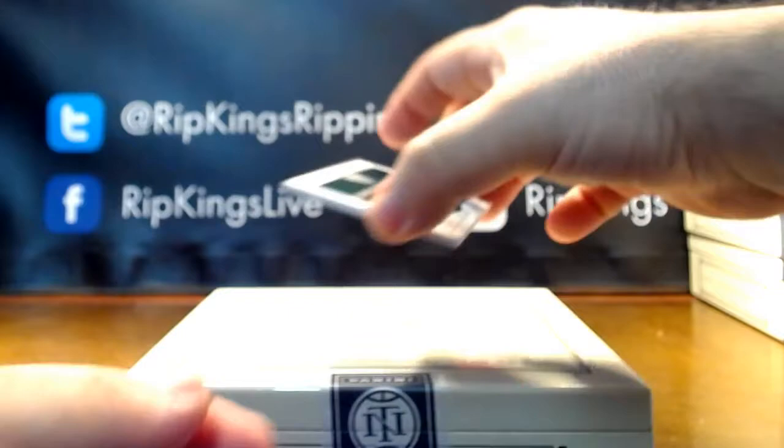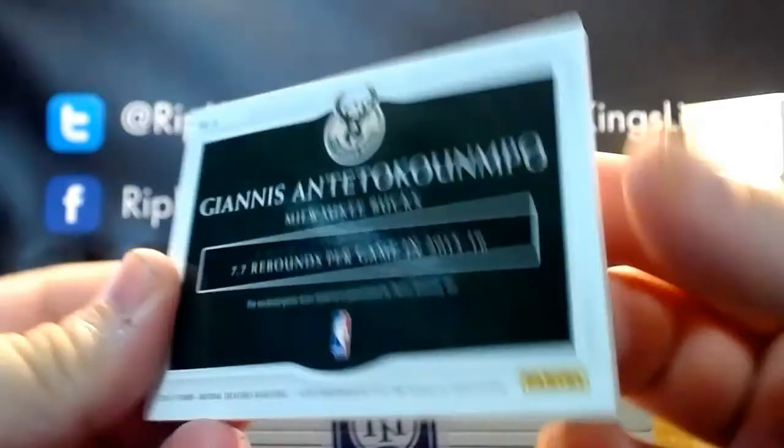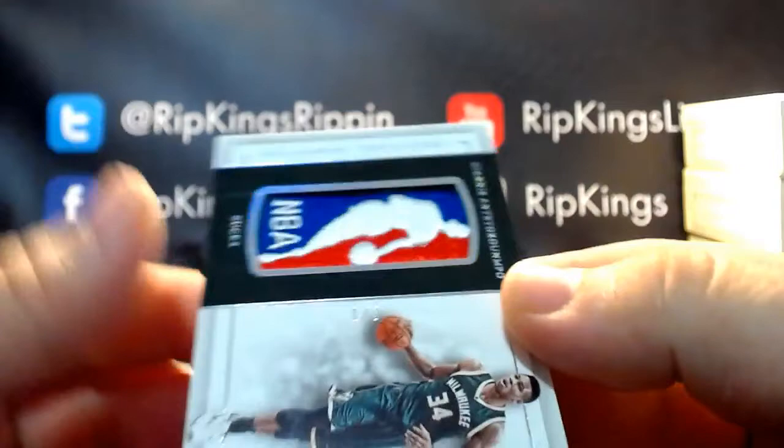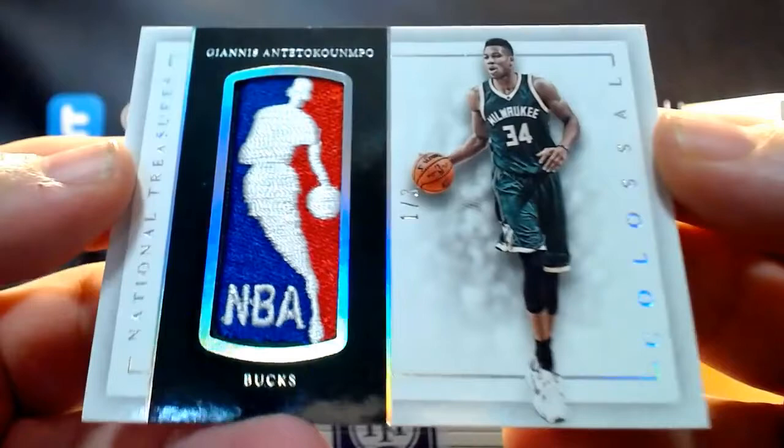All right, here we are. First case. Check out this bad boy. Look at that. One of one NBA logo man. One of three. What is it out of? Three? No. One out of three NBA. I thought it was a one of one.